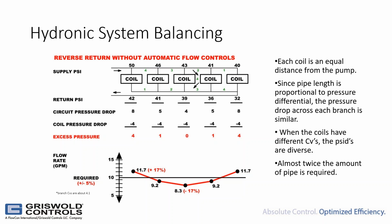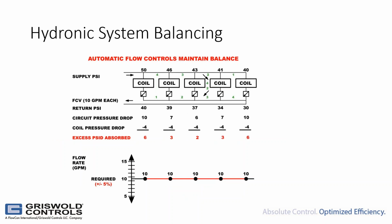And I know reverse return in general is not practiced anymore, but there are still territories and places where they are using reverse return. So because of that, we still want to talk about it. And it was a creative solution for how to address the piping problems. Reverse return was talked about not needing any kind of balancing valves. And you can see even a reverse return system benefits from having a balancing valve maintaining the flow at 10 GPM at all times. So a reverse return system can still benefit from that.